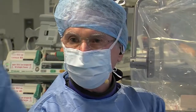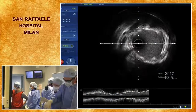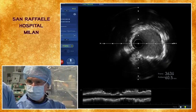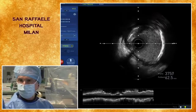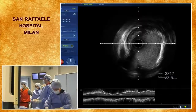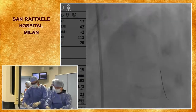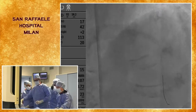Here is the proximal, still the stent very symmetric. Yes, very symmetric. The blood pressure is on the low side. Okay, yeah. Okay. No malapposition. I think we take a final picture. I think it's fine. We are in the ostium of the LAD, which is fine. We remove the IVUS. Take final picture to show the diagonal, and then we say goodbye. Okay, ready?